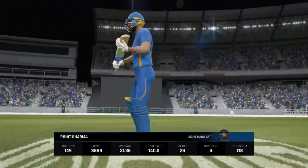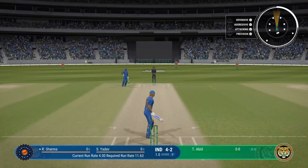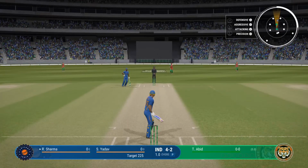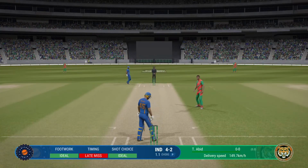Before that wicket, the new batter comes charging out to the crease. They're quick to take guard and face up. The right-arm pace bowler is coming into the attack from the south end. And the batter's made a bit of a meal of that delivery.